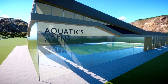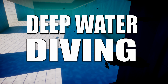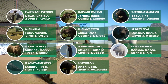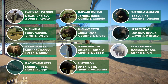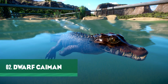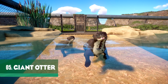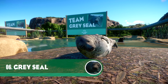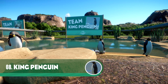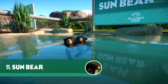Today we're at the aquatic arena for a team event, the Deepwater Extreme Diving Challenge. That's 11 teams of elite diving animals battling out in the water today, 4 animals per team, with every animal score contributing to their team score to crown the ultimate diving team. We've got all varieties of diving animals taking part today, from penguins to bears to crocodiles, all with very different strategies in how they swim and how they deep dive, so hopefully that adds a bit of variety to the racing we see today. So that's our teams.